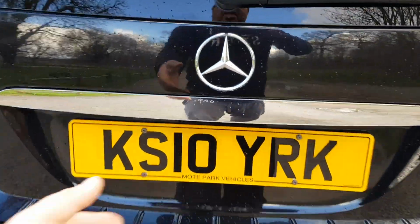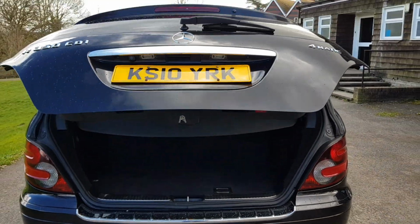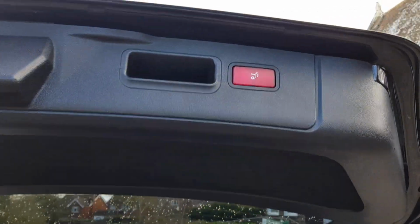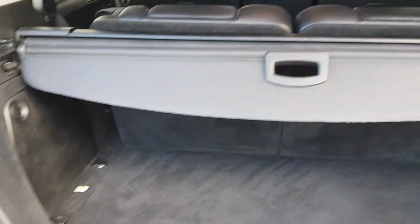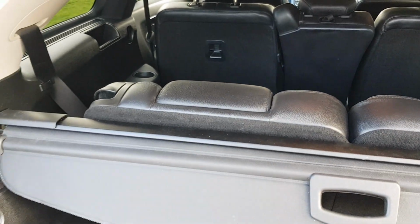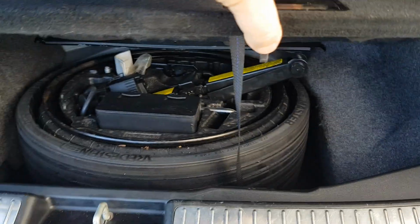Right, opening the tailgate, just one pull of the button. Tailgate goes up automatically, and you've got your push button there to lower it down. I've left it in the 7-seater configuration, and I'll show you what that looks like in a second. You get your spare wheel under here, all your tools, it's all there, all fine.